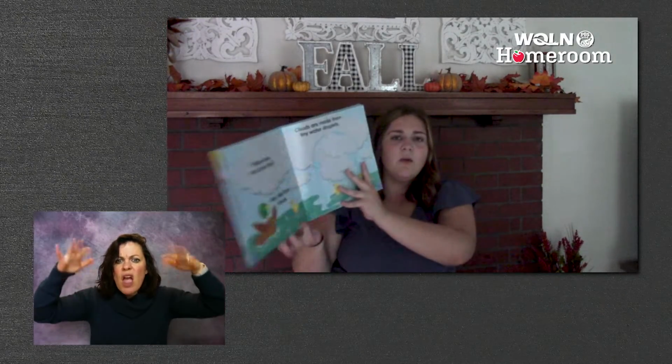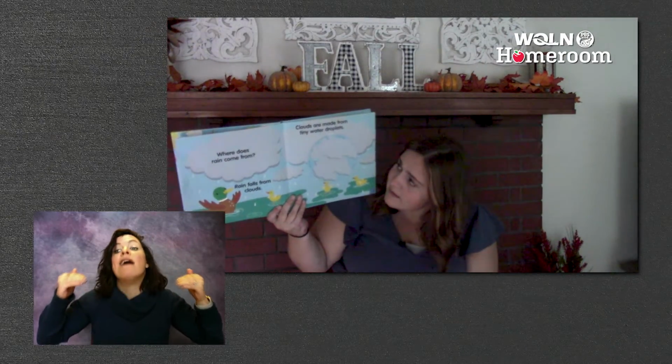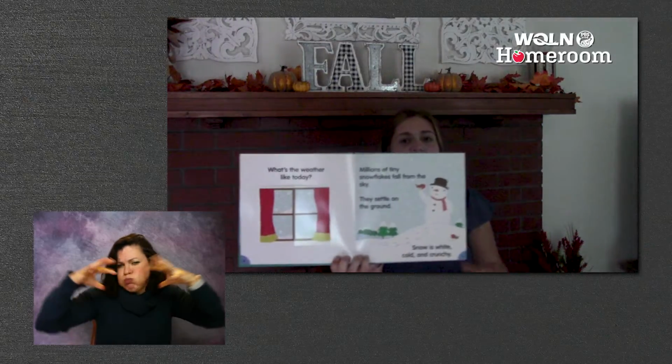Where does the rain come from? Rain falls from the clouds. The clouds are made of tiny water droplets. So the clouds up in the sky, take a look up at the clouds right now. Are there any clouds in the sky where you are? Look out your window if you have to. If there are clouds up there, they are made of tiny rain droplets, which means there might be rain to come.